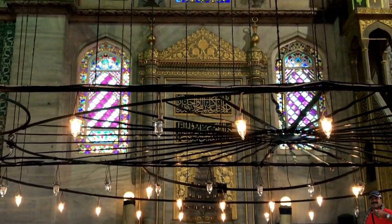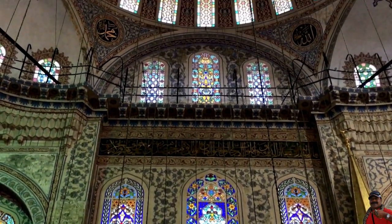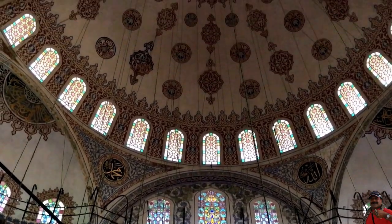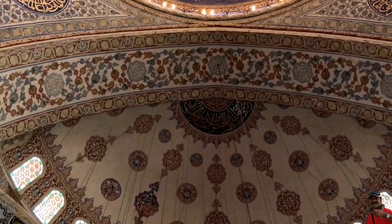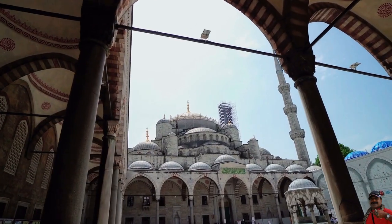The Blue Mosque stands out not just because of its 6 minarets, but also because of its interior decorations and lights. The mosque is still known as the Blue Mosque today because of the blue tint that dominates the inside.